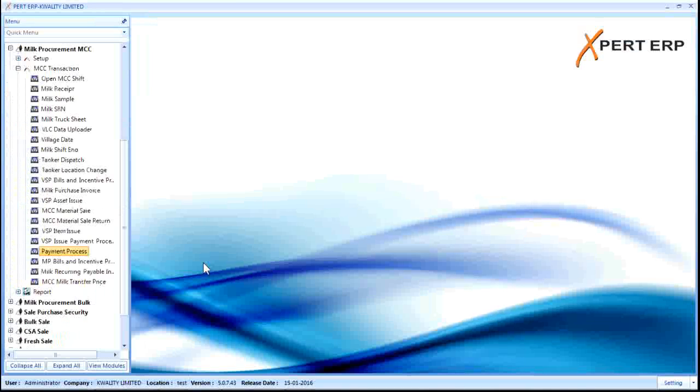Some special features. Number 1. Auto Sync. System has special feature of auto sync. In case of no connectivity of internet, all activities of milk collection and sampling at various MCC is done offline. As soon as internet connectivity is available, all data gets synced to main server without any manual intervention. Number 2. Direct data collection from DPU installed at various VLCs.